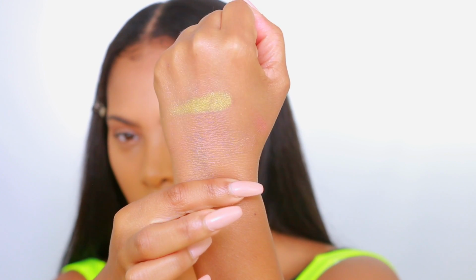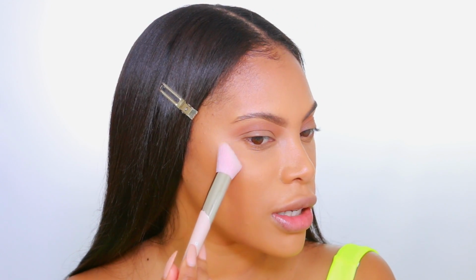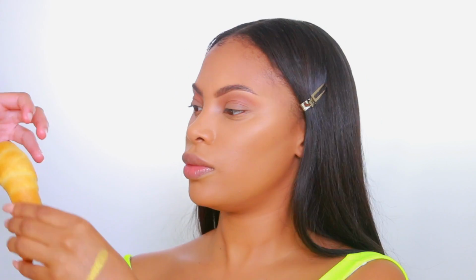Wow, that's really, really yellow. Like super yellow. And it's very pigmented. So I also got the highlight brush, Beauty 120 highlight brush. If you guys watch my video, you know how much I love my Morphe M310 highlight brush. So this is gonna be real. Let's see how good this brush is. It has a very unique shade that fits into the cheek really good.